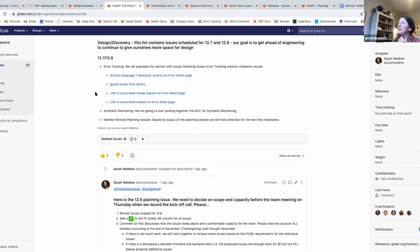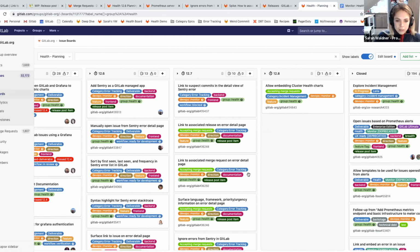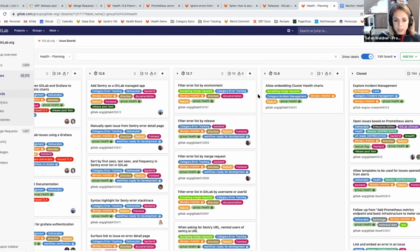Oh, I just noticed too, originally there was filtering issues in 12.7. Are we still thinking about doing filtering the list? Oh, yes, they're not linked here. I'll just go to the board. So here's 12.7. Thank you for calling that out, Amelia. We want to add different sorts of filtering to the error list within GitLab as well. And so the ideas that we are playing with right now are by environment, release, merge request, and then this notion of username or user ID. We have not fleshed those out. So when we have more information, we'll talk about those in the team meetings as we move through 12.6. And I will link those in the 12.6 planning issue. Thank you for highlighting that for documentation and transparency.